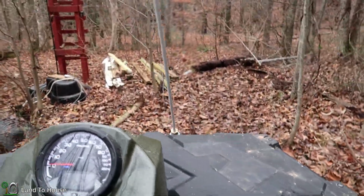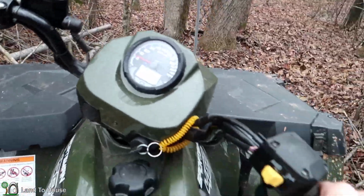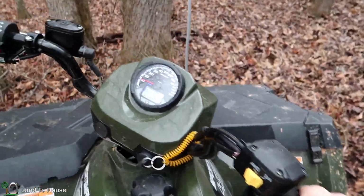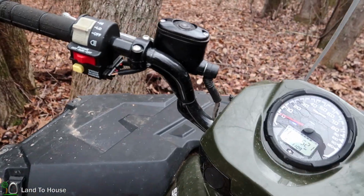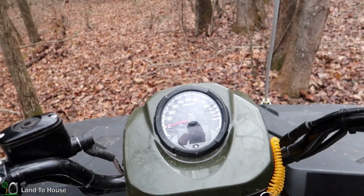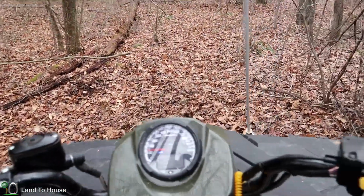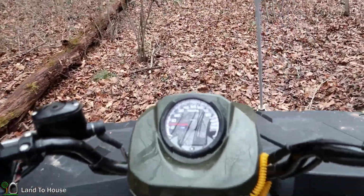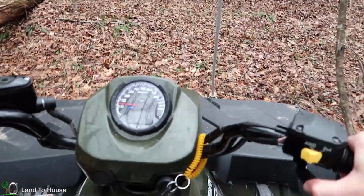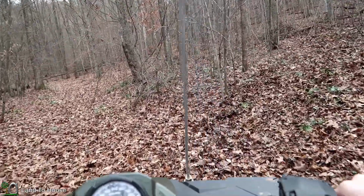I was able to move this log over a little bit, and that was a big help. Still a bit technical. Cut this tree down, so now it's just a straight shot through here. And we have arrived. Man, a lot of work, but it paid off.